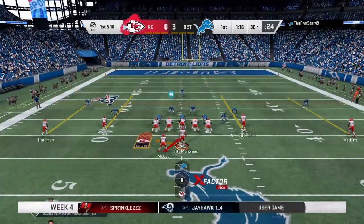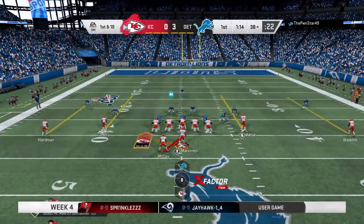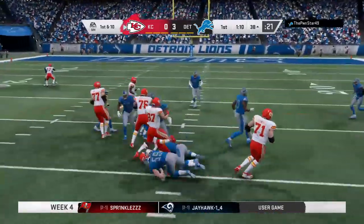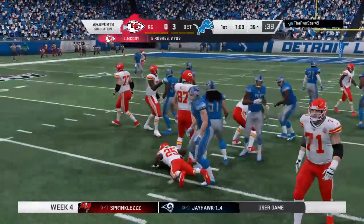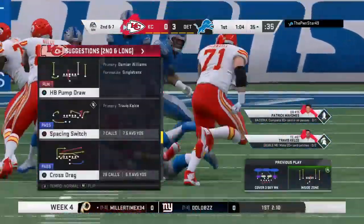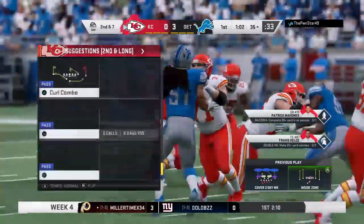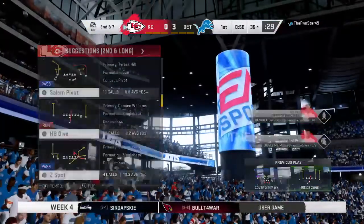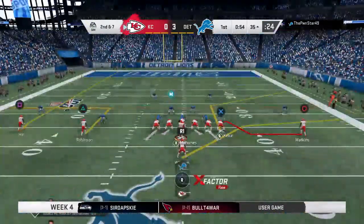Kelsey, such a valuable part of this offense. Made the Pro Bowl the last 4 seasons, 2018 being the most productive when he went over 1,300 yards, 10 touchdowns, and a great relationship between he and Pat Mahomes off the field. Very good friends, attended a bunch of high-profile sporting events together in the offseason, and that chemistry, it certainly shows on the field. 3 yards on that last carry.